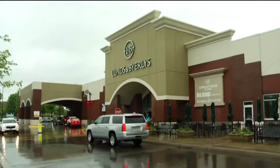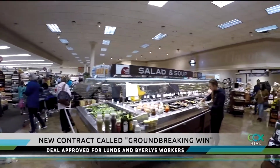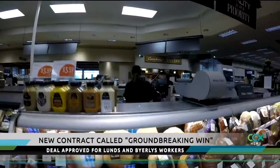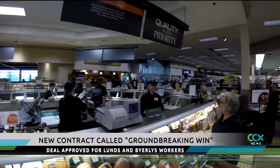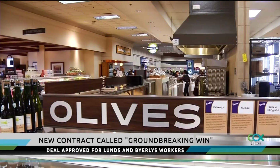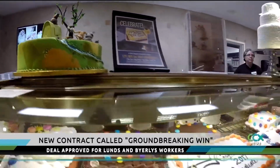A Brooklyn Center-based union for grocery store workers is calling a new contract approved with Lunds and Byerlys a groundbreaking win. Members of the United Food and Commercial Workers Local 653 approved a new contract for part-time and full-time workers. It will result in a wage increase over 3 years, averaging $3,700. The new deal affects more than 2,100 workers at Lunds and Byerlys stores in Minneapolis and in the West Metro, including the stores in Golden Valley, Plymouth, and Maple Grove.